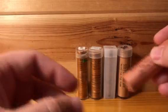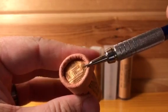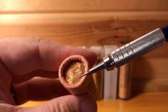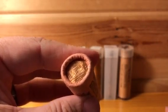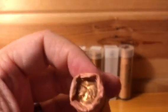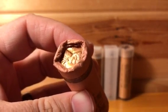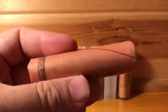So say for example they sell a roll much like this, and then they'll have the end of it, and they'll have typically a key date, like they'll say a 1931 S Lincoln Cent on one end, and then a 1909 VDB on the other end. They're trying to get that hook out there to let you know that the whole roll is loaded, and they're going to try and sell it for a lot of money.